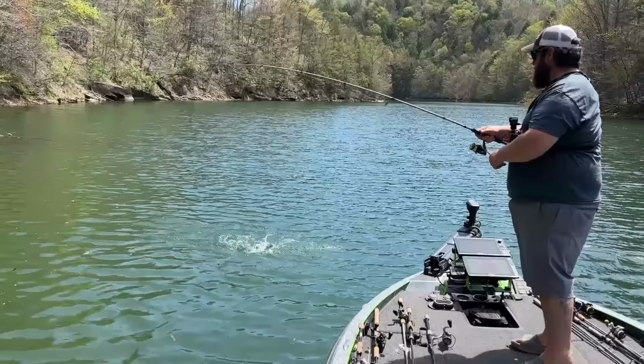So what I like about these baits are their thin profiles, tiny size, and their subtle tail movements. Originally I was actually throwing a 3.3 Kitech, and I had a bite on it, but it just seemed like it was maybe still just a little too intrusive.